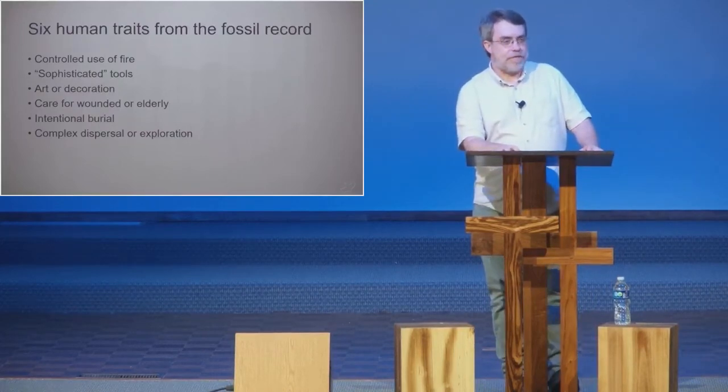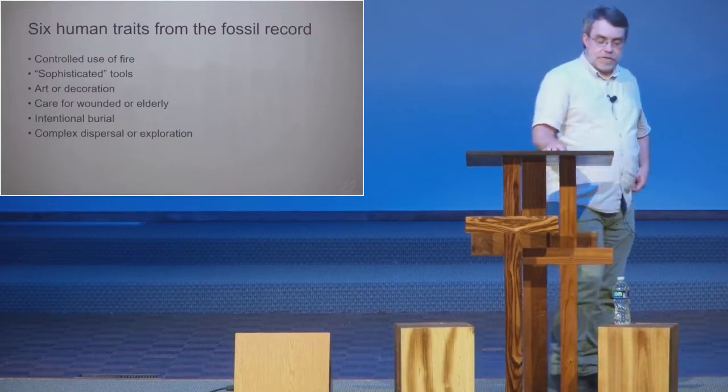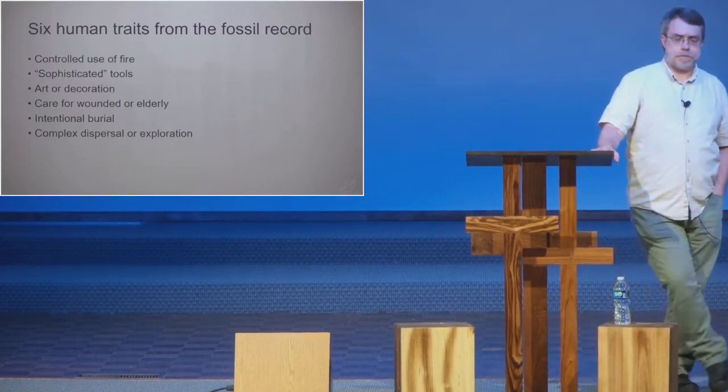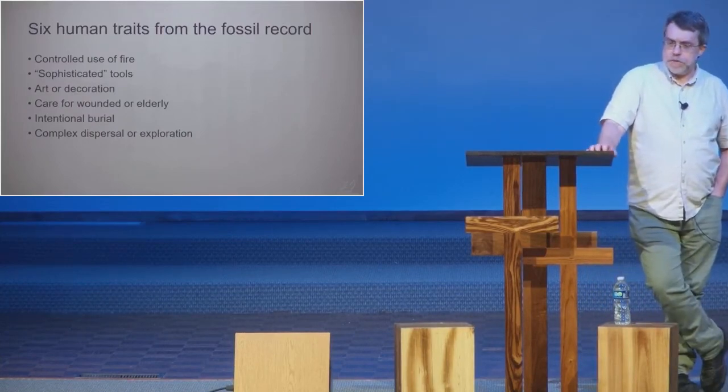So if we find evidence in the fossil record of substances and materials that would be used for artistic purposes, then we're probably looking at something that's a little more on the human side than on the animal side. Another aspect is care for the wounded or the elderly. Again, another tricky one here, because even animals can survive some pretty shocking wounds.